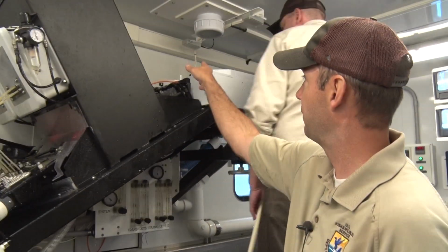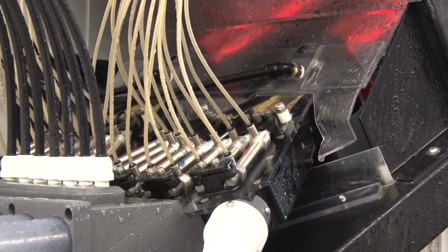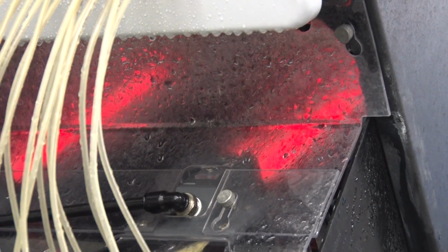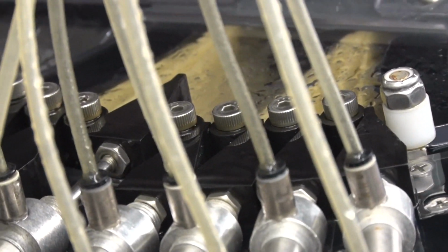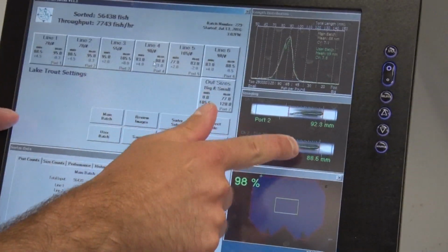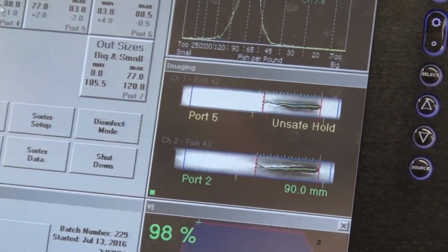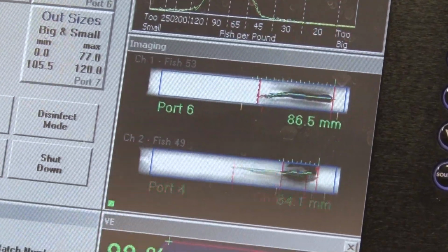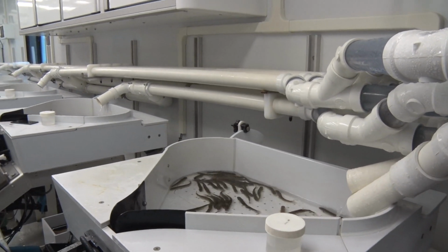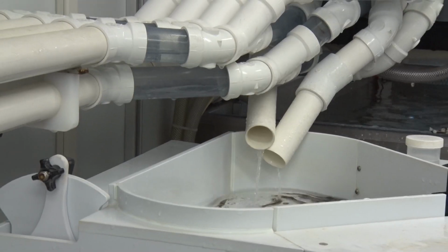So Aaron is putting the fish in here. There's two channels coming down here, and this is a big camera, and this camera measures the fish to the nearest tenth of a millimeter. And you can actually see this on this screen. It shows the two channels measuring each fish to the nearest tenth of a millimeter, and it sorts them by size. Now there's 6 lines out on the floor, 6 individual lines with specific sizes, so it sorts each fish by size.